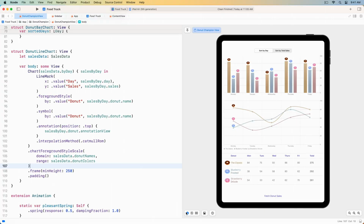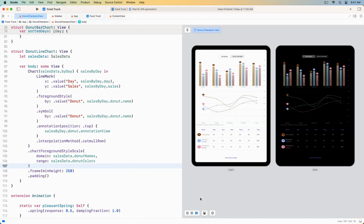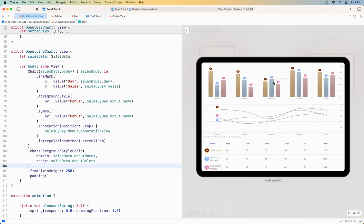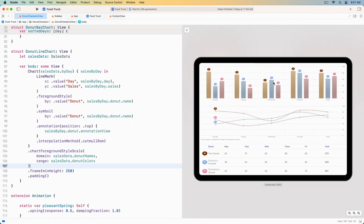Really nice. The redesigned preview area makes it easier than ever to see how my view looks in different environments. By pressing this button in the canvas, I can see my view in dark and light mode. I can even look at my layout in every interface orientation, all without adding a single additional preview. Let's zoom in on landscape. It looks like my UI isn't quite fitting here. A few controls are off screen and the charts have an awkward aspect ratio.